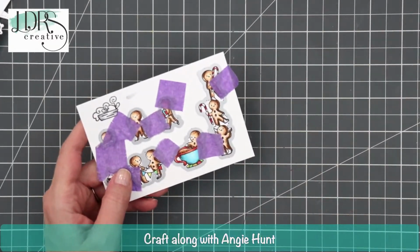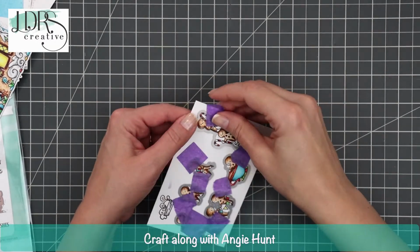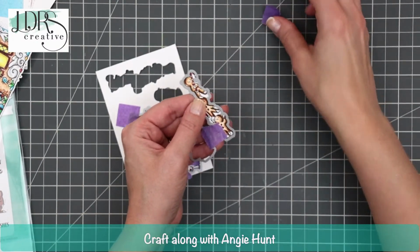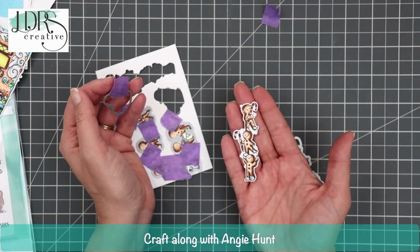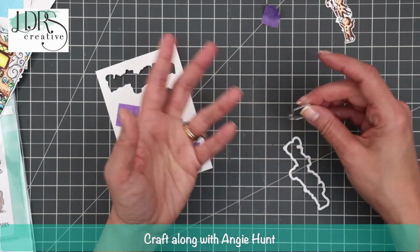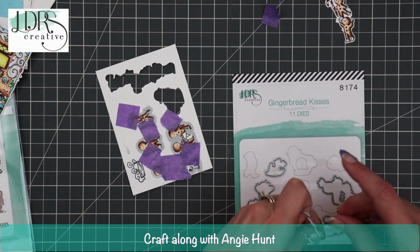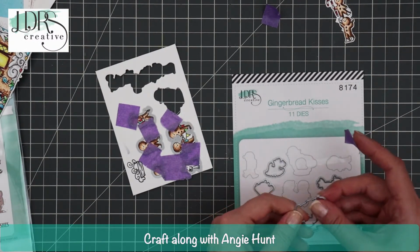Okay. Oops, wrong way. So let me get these guys off of here. And see what I mean? I save all this. Look how gorgeous! Our dies cut so close. I love that they leave a little bit of an edge. They cut close enough to give you a really beautiful frame on them, but not so close that they cut off any part of the image.